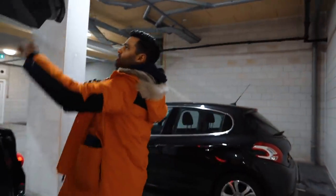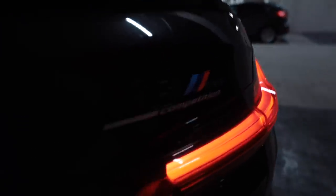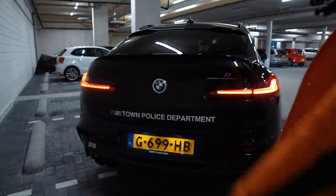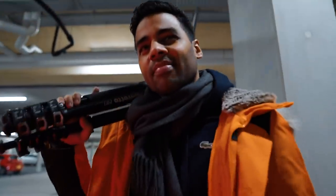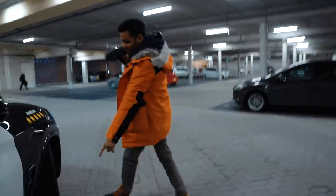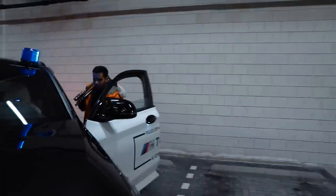First of all, this is the winter car I'm doing with BMW Amsterdam, the X4 M Comp. Yeah, very cool. It's completely blacked out. Yeah, and it's a fast SUV, and it's M-Town Police Department themed. But tell me, what engine are we running? How much power? Oh, well, technical stuff. Okay, first we're going around front. Preps on winter tires. Oh, yeah, winter tires, gotta have those. Open the boot.